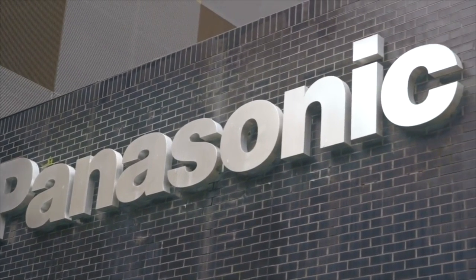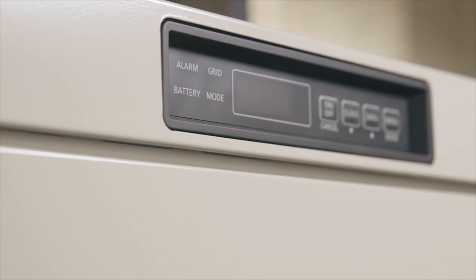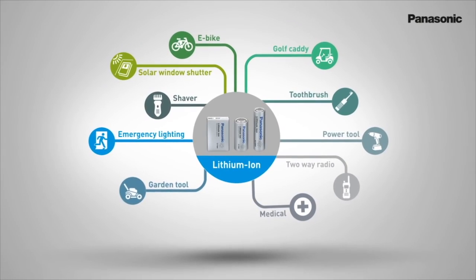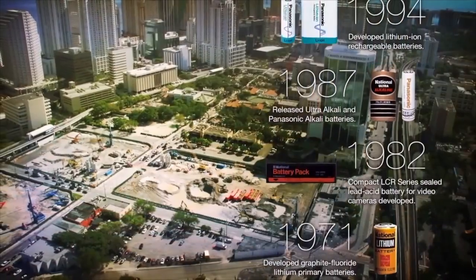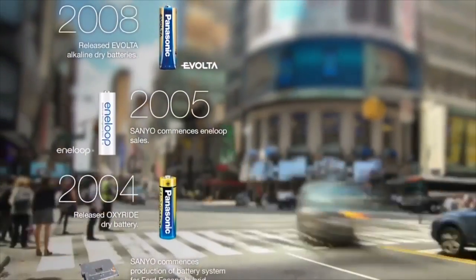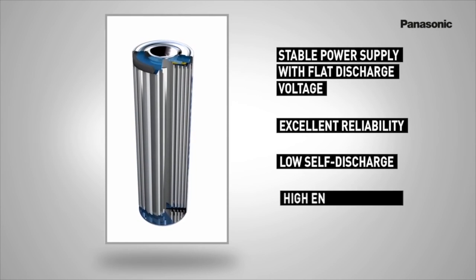Well, Panasonic as a corporation will celebrate our 100th anniversary in 2018. And that's a lot of years of innovation in technology, products and solutions. Products and solutions that benefit the community across a variety of ways. In terms of battery technology, Panasonic has been developing lithium-ion batteries now for more than 40 years. Lithium-ion batteries are renowned for high quality, for reliability, high performance, and most importantly, for safety, even in extreme conditions.